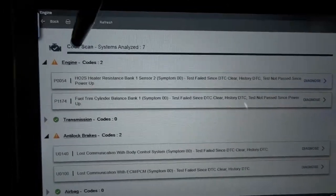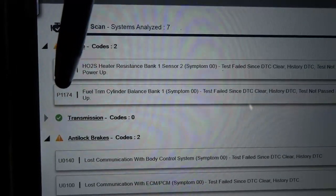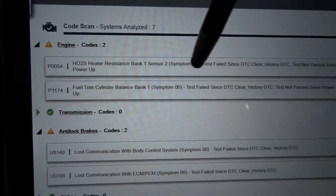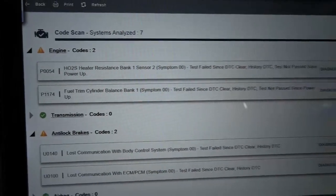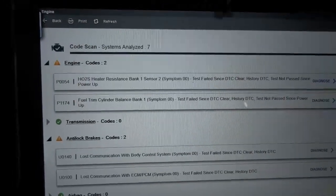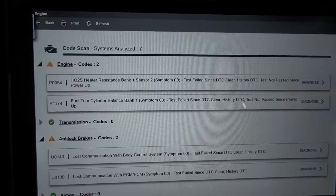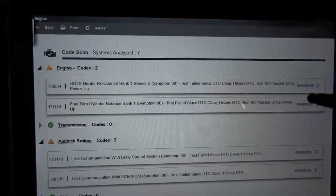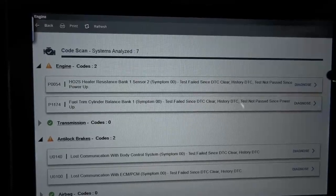So the second trouble code over here is P1174, fuel trim system balance bank 1. And the same thing, it's a history code, test failed since DTC clear. So this trouble code over here can cause the second trouble code to be set, okay? Because on some vehicles, the second O2 sensor, the one after the catalytic converter, is used to calculate the fuel trim numbers. I'm not sure if that's the case on this vehicle, but that's good to know.